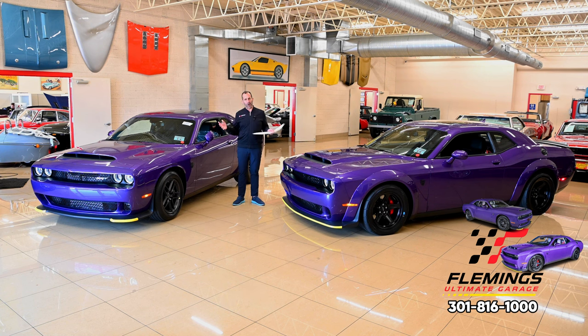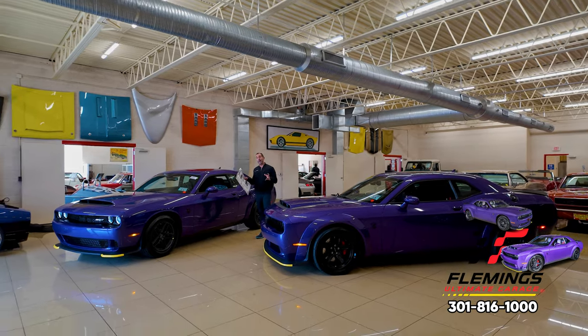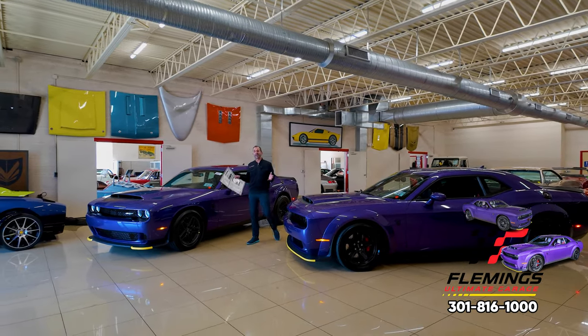They are pieces of art, they are pieces of history, and they are really one of the fastest production cars ever produced by anyone ever, right? How do I know that? We're gonna talk about that in the next piece. All right, these cars are being sold as a pair. They're designed to be kept together.